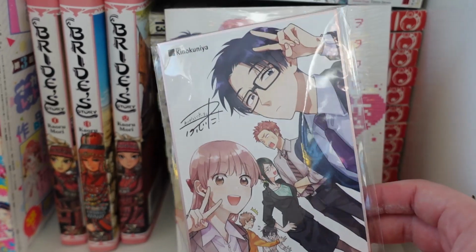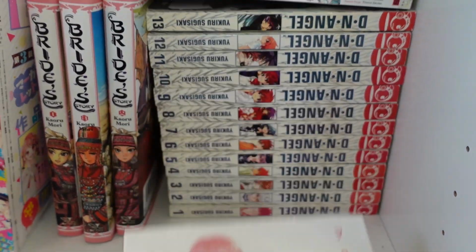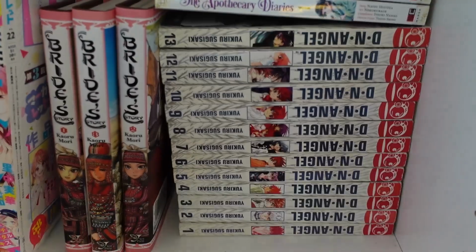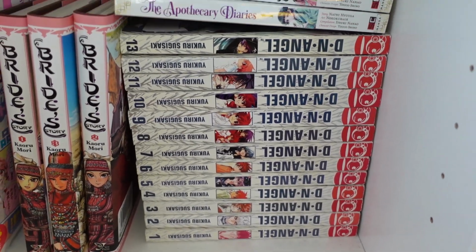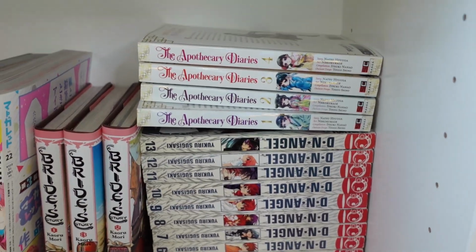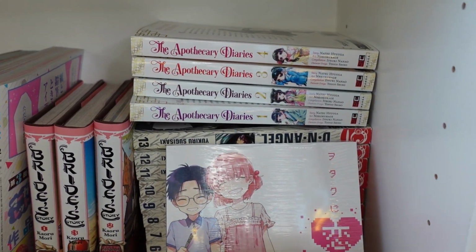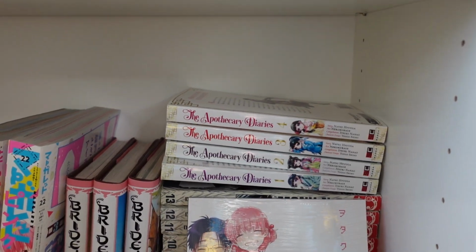So I'm gonna eventually get this, but this was at a convention, so I really wanted to get it because I wanted the bonus. But I will get the rest of this manga and read it, I swear. Then volumes 1 through 13 of D.N.Angel, not as good as I remember it. And then 1 through 4 of Apothecary Diaries, which I might give up on. I'm not sure. It's not really holding my interest right now.